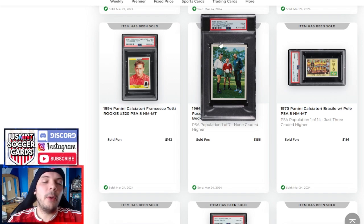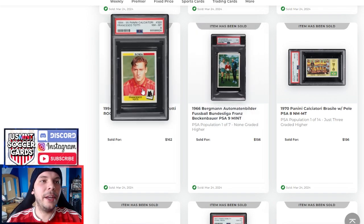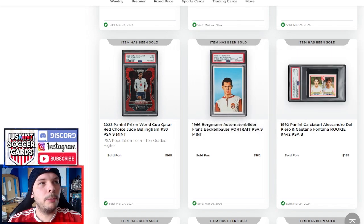It's got 3 somewhat notable players, obviously Beckenbauer being the most notable, but the other ones are no slouches either, with Helmut Schön and Uwe Seeler there. There's the aforementioned Totti there in a PSA 8. Above that, another Piero here, along with the Beckenbauer and a PSA 9. Like the look of all the 66 Beckenbauers.